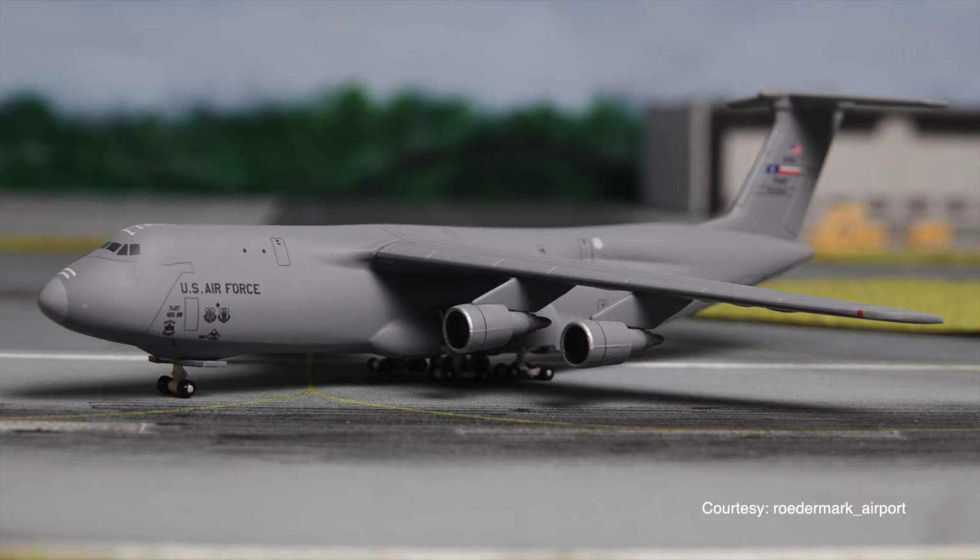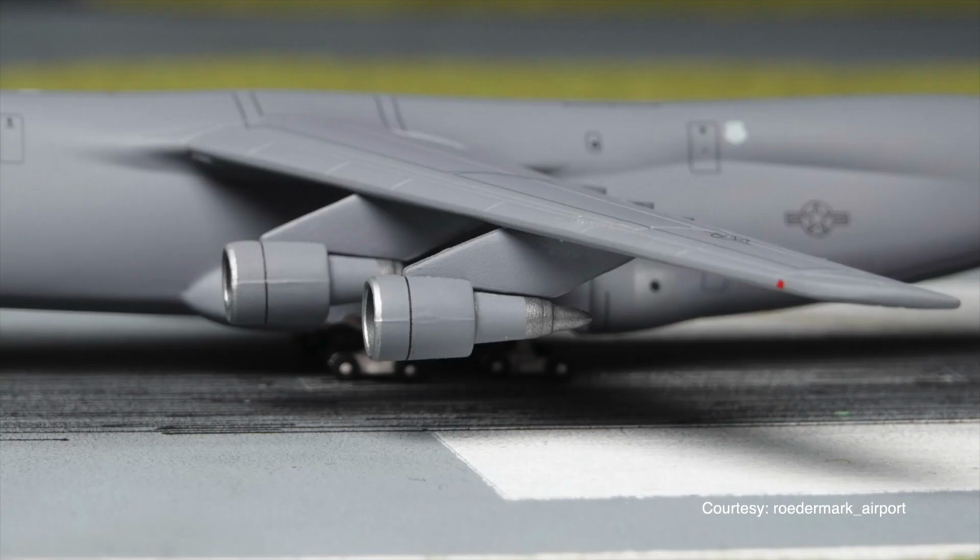So everything should be just fine, except of course for one thing, because what makes a C5M and not an A or B? Yes, you guessed it, the engines. You see, what they have done with this aircraft model is to add the wrong engines to the aircraft model. As I say, this is very clearly meant to be a Super Galaxy, a C5M, but they have added the engines of a C5A or B.